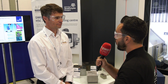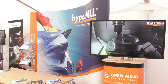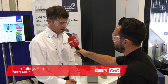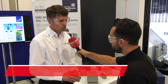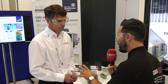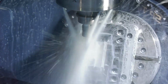OpenMind are here supporting the AFRC here in Glasgow. Now, what are you actually showcasing? Yeah, it's a fantastic opportunity here. We're working with all the partners, and with hyperMILL we're on 3 of the 5 machines showing 5-axis milling, some tube milling and also additive. Now, with the technologies that you're showcasing, you know, what benefits do the end users effectively get?